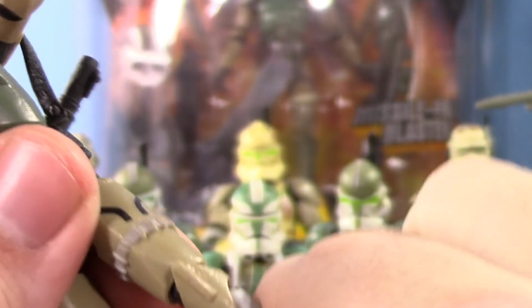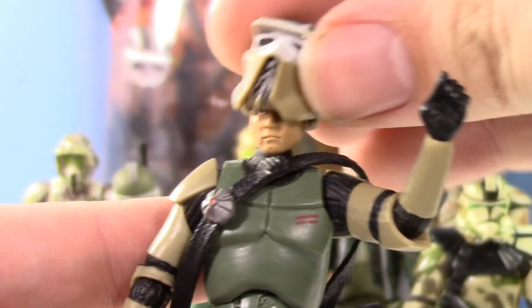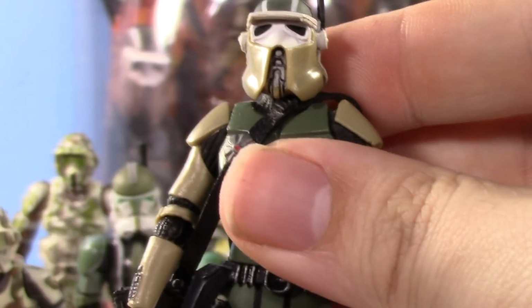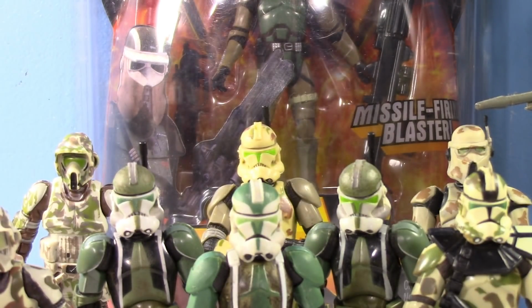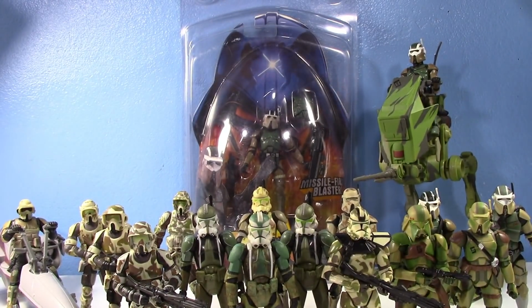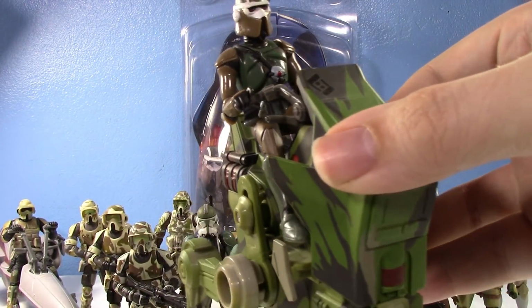Pretty decent articulation. He's been upgraded to outward at the hips, so he can actually ride ATRTs very nicely. Yeah, really good. Definitely the definitive ATRT driver. If you're in need of an ATRT driver, this is the one to get, in my opinion. If you only want one, or if you're only looking for one that looks really nice riding your very nice ATRT.